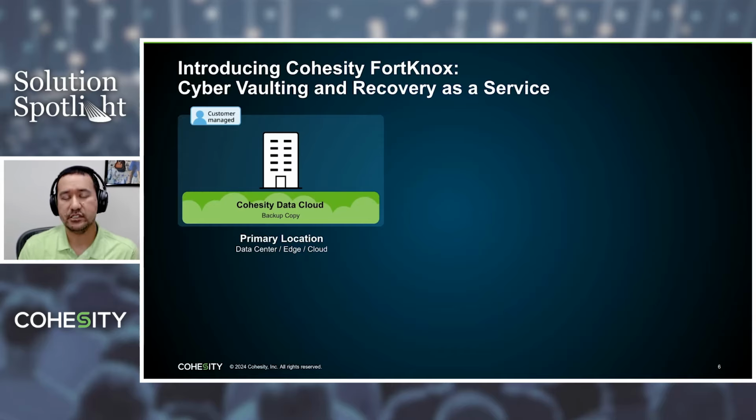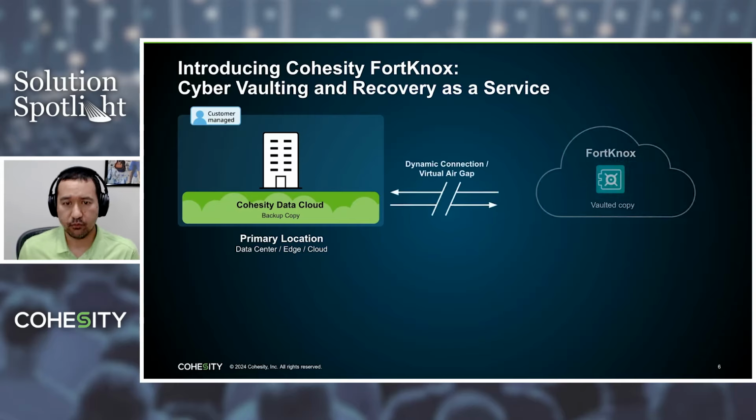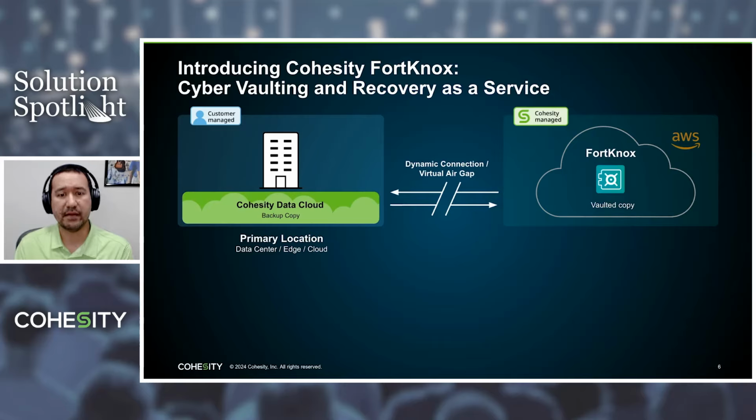You deploy Cohesity Data Cloud at your data center, the edge, or in the cloud, and you write the data in a dynamic connection and a virtual air gap into Cohesity FortKnox. This is leveraging AWS S3. There are multiple warm and cold features that we provide, and it's written into our account, so it's isolated from even your account, and it's written into the vault for whatever duration you need based on your SLAs.